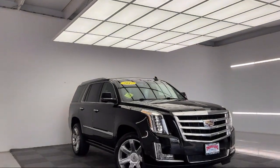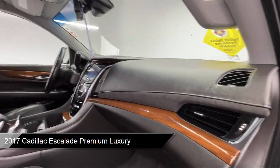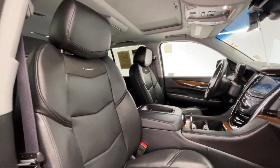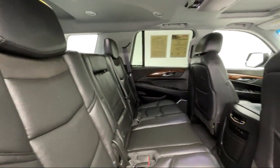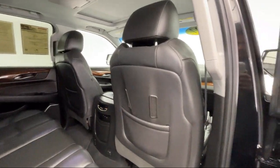Here's a look at another one of our great vehicles for sale. It comes equipped with smart device integration, automatic parking, navigation, auxiliary audio input, blind spot monitor, mirror memory, leather seating, seat memory, running board package, navigation from telematics, and has less than 70,000 miles on the odometer.